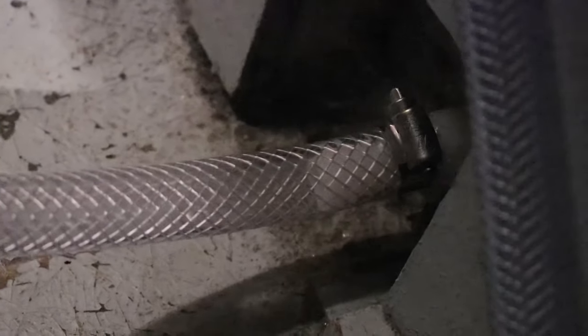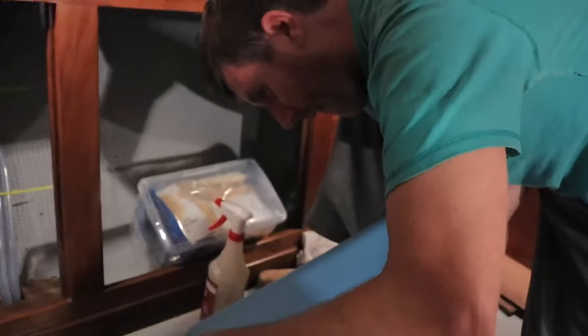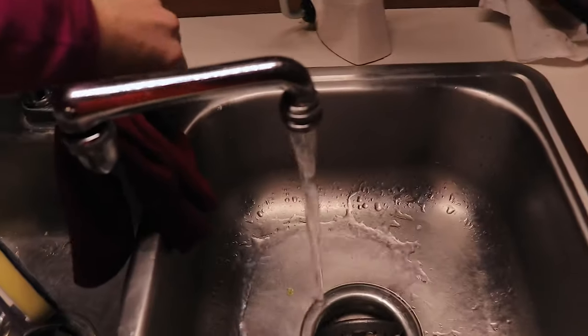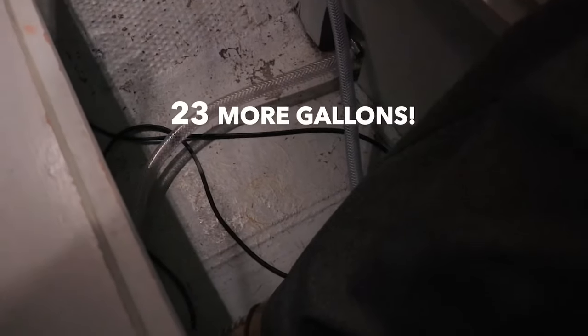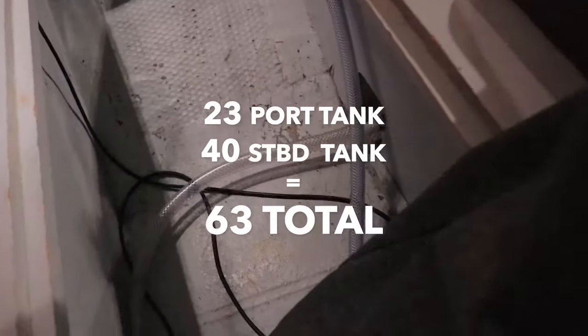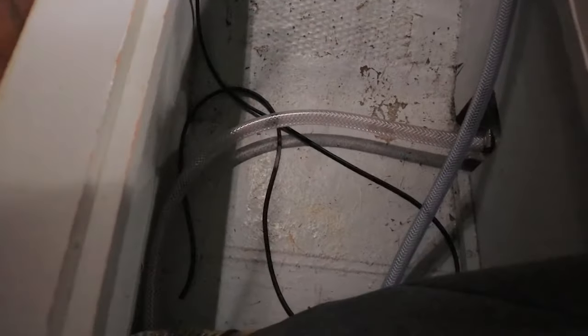I don't think it's leaking. It's working. We got more water. Well, too bad water's clear, because that's not very exciting.